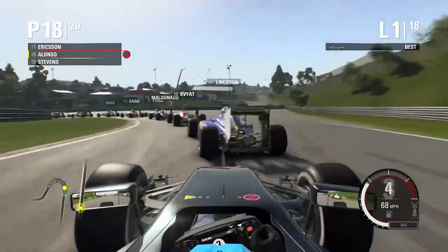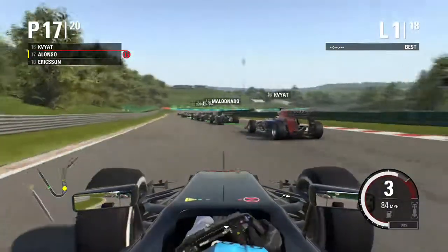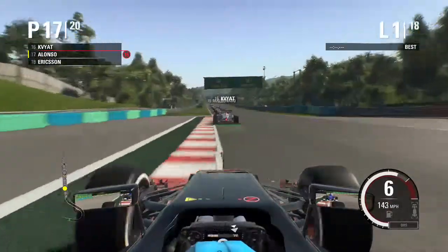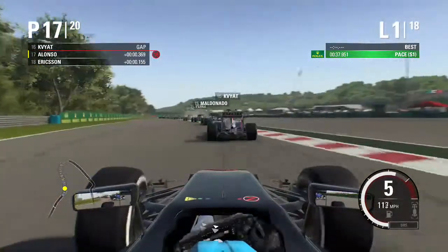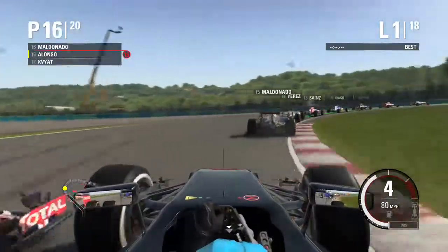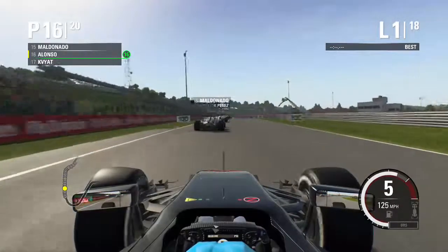Oh, nearly, I was forced into an overtake there on Ericsson because everyone was going so slow. Good overtake on Ericsson already. Yeah, get into the slipstream of Danny Kvyat. Ericsson should not be a problem behind me. Going to make a move on Danny Kvyat here into the right-hander just before the very slow one-car-wide chicane.